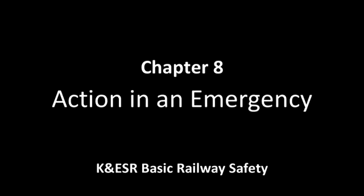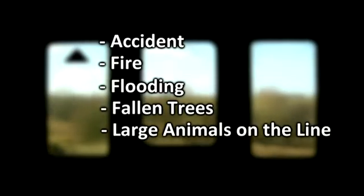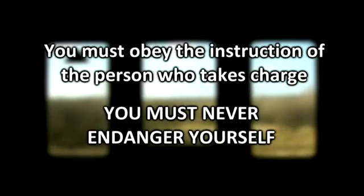Chapter 8. Action in an emergency. If an emergency were to occur that could endanger trains, immediate action must be taken to stop trains. Examples include an accident, fire, flooding, fallen trees, or large animals on the line. You must obey the instruction of the person who takes charge. You must not endanger yourself.